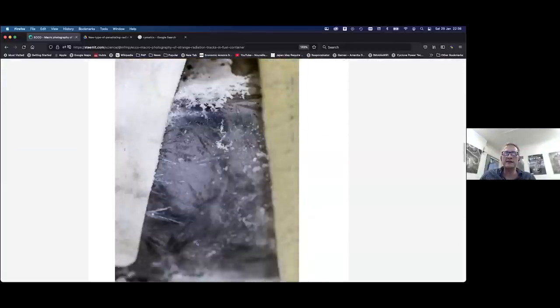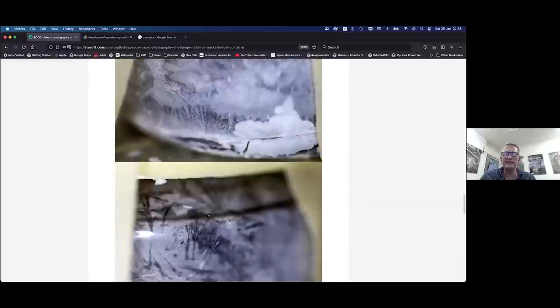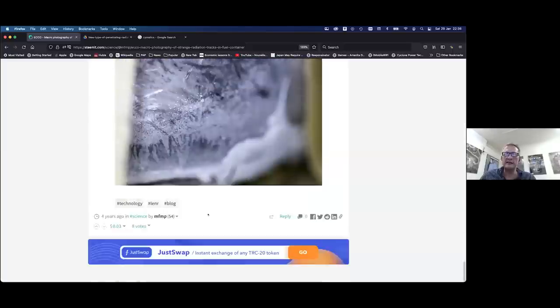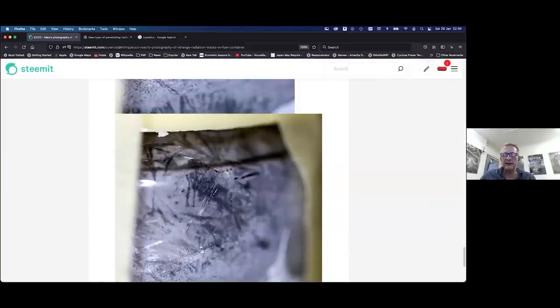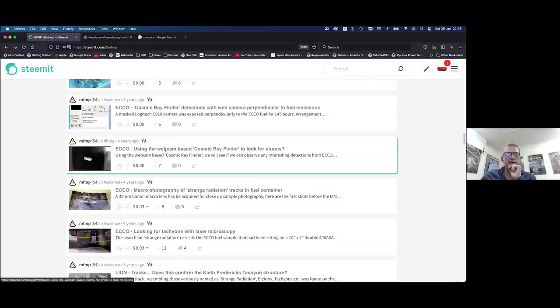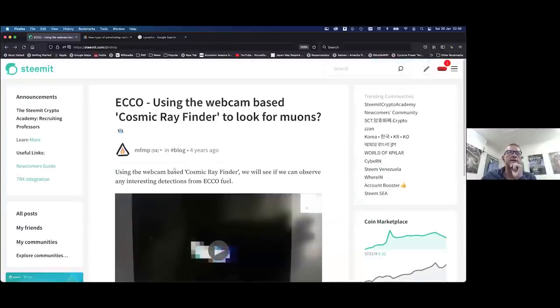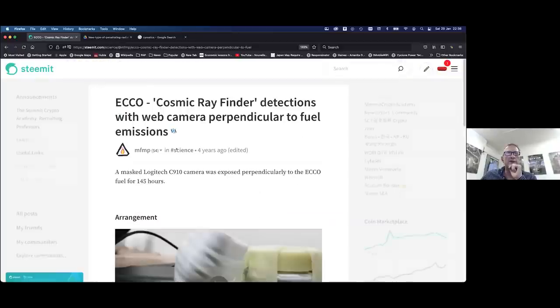There's some closer, different macro. Here's some nice shots here. There's the train tracks here. So you can go and have a look at this. So this is this little container here. It was so destructive. And the energy in these things. I think Sviatopenko found these were large numbers of giga electron volts, each one of these structures. So I then used Cosmic Ray Finder.